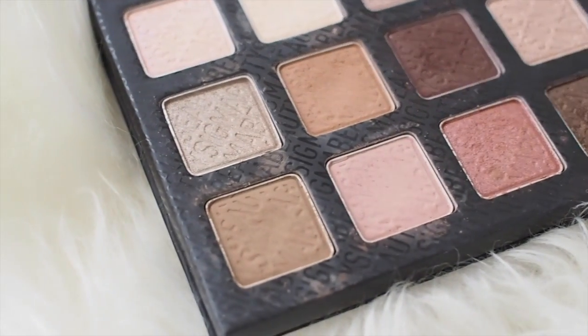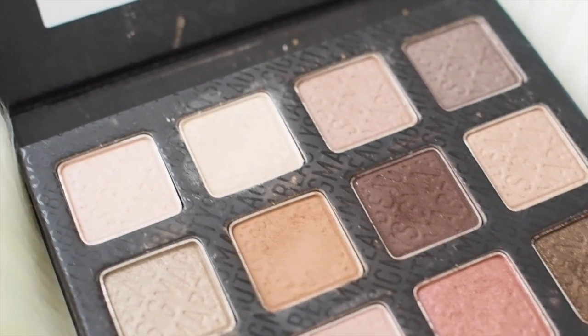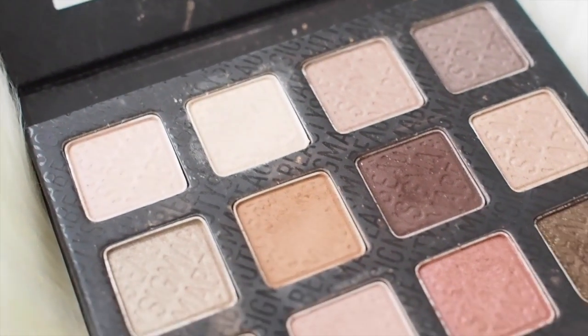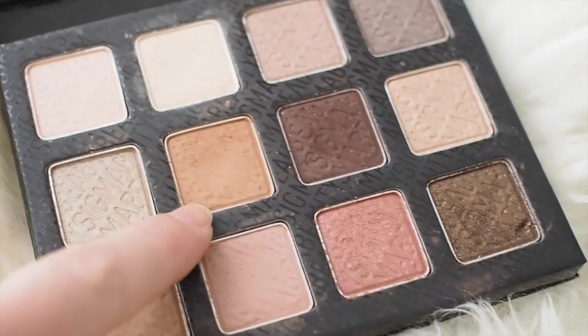To give you an idea of what the colour selection is like inside, we've got predominantly matte hues here, but also some really pretty shimmery shades. They're all warm, quite neutral. One gets the most use. That one is Cinnamon. It's just a gorgeous, like, dirty brick colour, and it's an amazing transition colour as well.